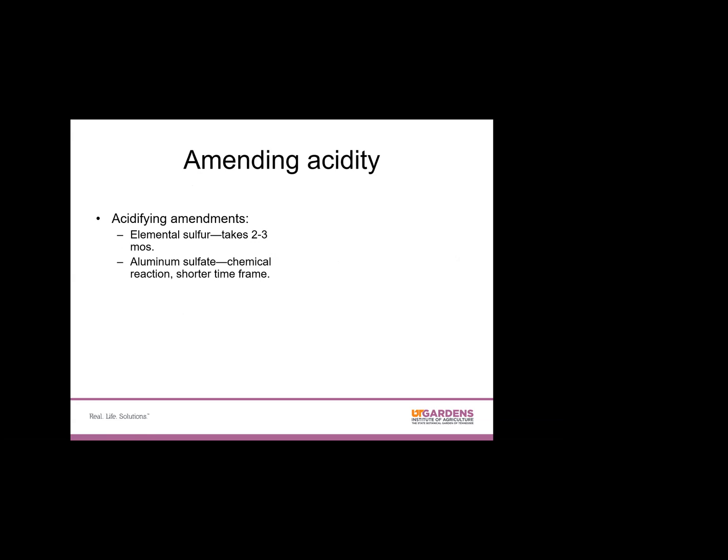So with amending your soil with sulfur, the way that works is it's a process that works with the microbes in your soil. In order for it to work, the microbes have to be active in the soil. So you do have to amend with the sulfur when the soil is warm enough to have active microbes. And then you have to wait at least 2 to 3 months. It can be as much as 6 months for that process to take effect and for your pH to be lowered. So it takes a little bit of planning, but it does work.